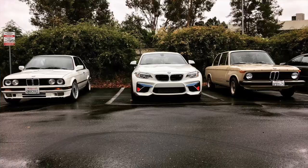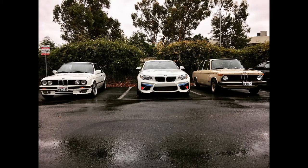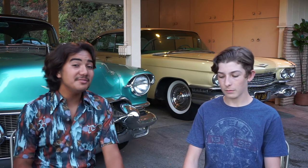Next up, you have the BMW kidney grills. Which have actually never changed. They've just changed shape. They've stayed kidneys, and yeah, they've just kind of evolved a little bit. But here you can see a nice photo of an evolution of a 2002, an E30, and an M2, seeing it slowly get bigger.